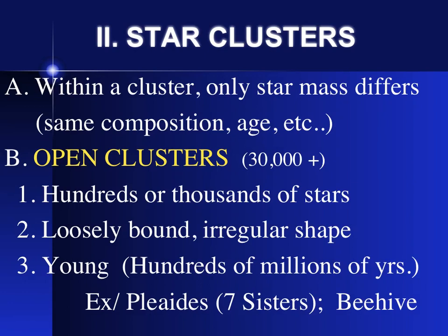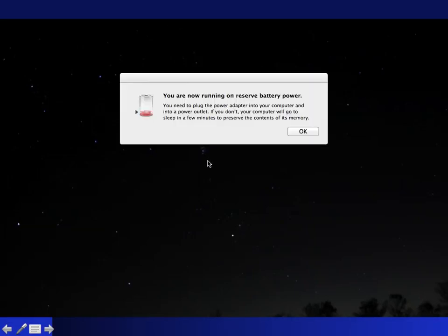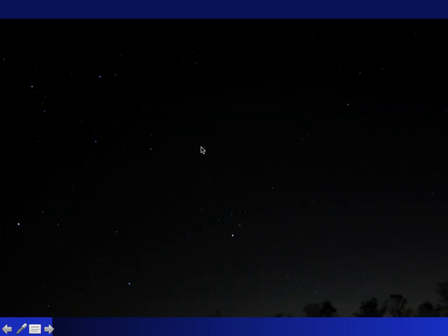And one of the common things I hear, kids will say, oh, I saw the Little Dipper last night. And they're actually seeing the Pleiades cluster. Here it is right in the middle of the screen. This is a picture that I took at our local park with just a camera, no telescope or anything, just to show kind of what it looks like to the naked eye.